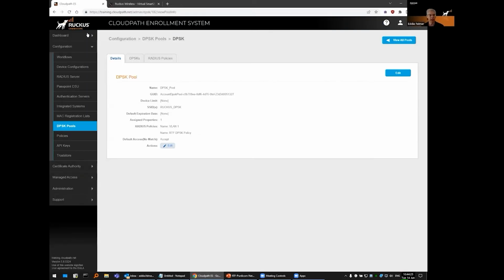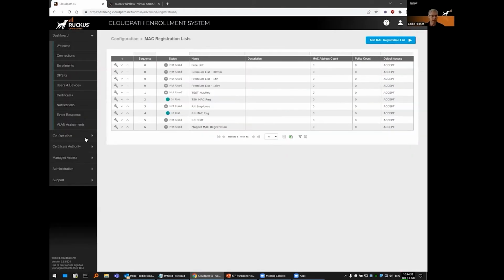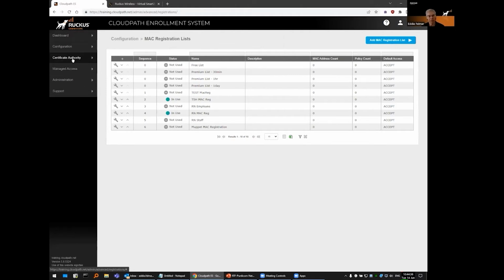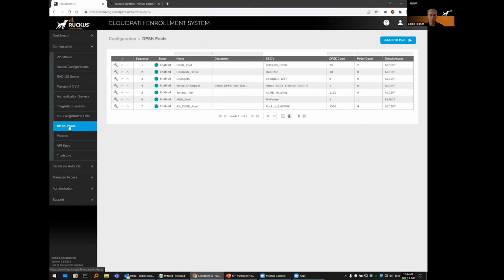So let's start off with CloudPath first. This is probably going to just need to log back in again. Bear with me one second. It's fairly easy to navigate around CloudPath. This isn't really going to be a full CloudPath tutorial, so I'm not going to go through all the different contexts and so on within CloudPath itself. But let me just start with configuration. The first thing you need to do is create a DPSK pool.